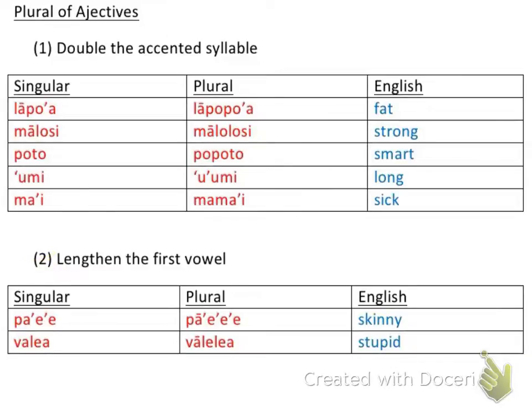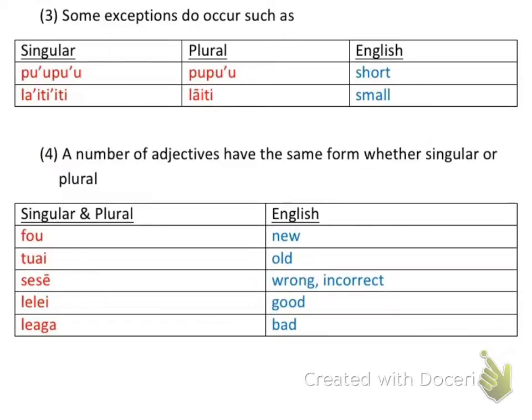Awesome. Moving on to our third, there's some exceptions to these rules. I have my singular version of short, which is pu'u pu'u, and the plural is pupu'u. It's actually shorter. The plural version of short is actually shorter than the singular version of short, okay? And this is just one of those exceptions, and you'll have to take note of some of those as well. And this is la iti iti, but I'm going to stop you right there. I actually got made fun of in my first area for saying it like that. Just say laititi, okay? They slur it. Laititi is the singular version of small, and the plural version is laiti, okay? So those are some things that you need to work on.